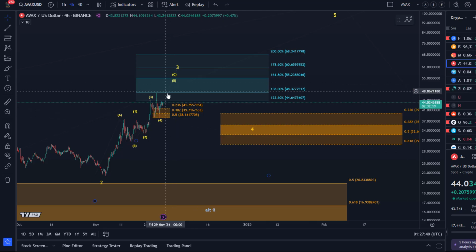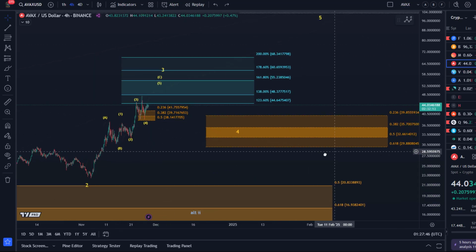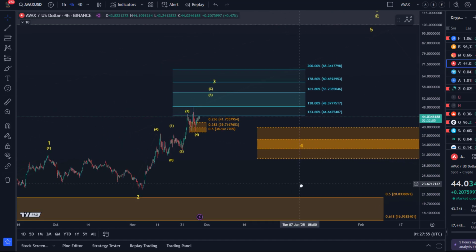Once we have a top in place, that would be confirmed with a break below $38. Then the focus will shift to the larger support area for this larger wave 4, with support between 29.88 and 39.85. That's the update about AVAX.